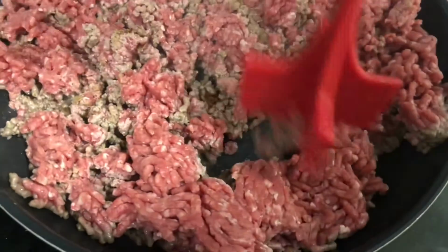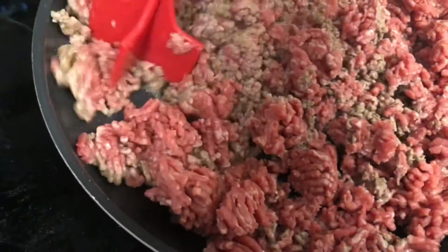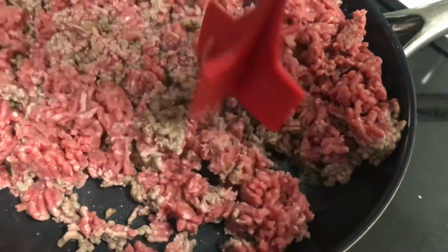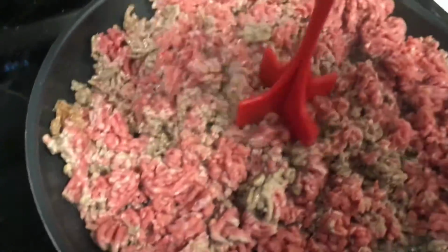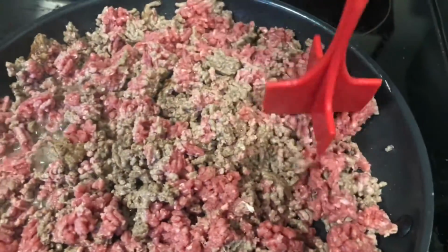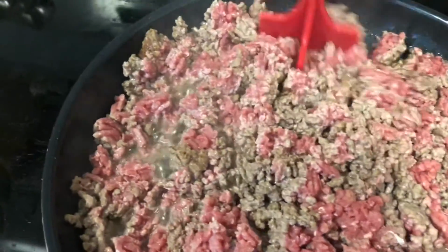That's some legitness right there. Some sizzle action going on. So my mom got me this really cool little ground beef separator masher thing. I'm not sure. But this thing actually really works nicely. Even so much better than a spoon or a little spatula.